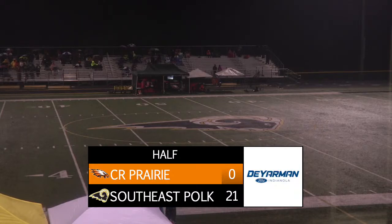And right now, Prairie they've tried to pass the ball. It's just not working. You can't get too fancy on defense. Or on offense. That's one of the things. And Southeast Polk's starting to move the ball a little bit better on the ground. The passing game's been good with Connor Moberly. Overall, just very impressed by Southeast Polk. Once again, they're proving that they're one of the top two teams.